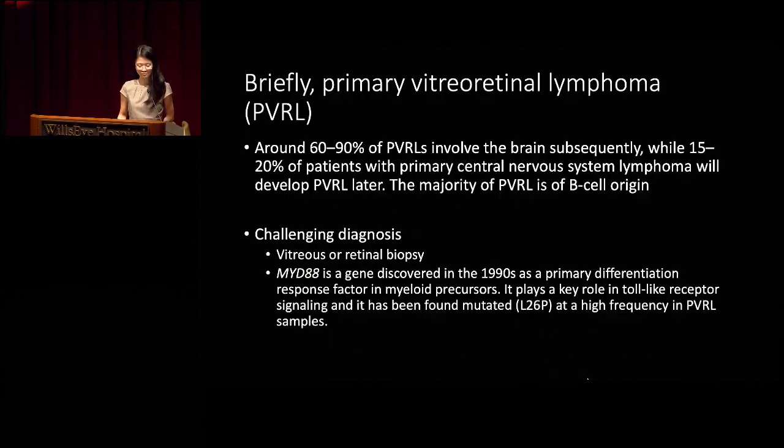Very briefly, primary vitreoretinal lymphoma very frequently does involve the brain either on initial presentation or subsequently. So 60 to 90% of primary vitreoretinal lymphoma involve the brain subsequently, while patients who initially present with primary central nervous system lymphoma will develop the vitreoretinal involvement later. This is an entity that's very commonly known as a masquerade syndrome.